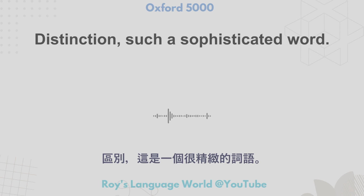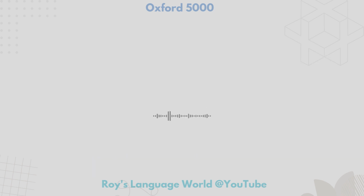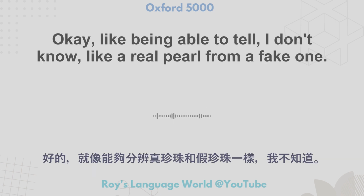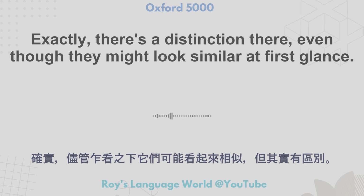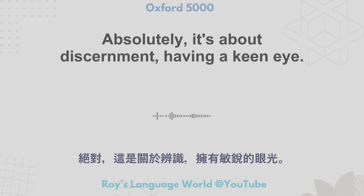Distinction. Such a sophisticated word. It's all about recognizing those subtle differences between things. Like being able to tell a real pearl from a fake one. Exactly. There's a distinction there, even though they might look similar at first glance. Oh, so it's about being able to spot the real deal. Absolutely. It's about discernment, having a keen eye.